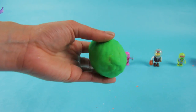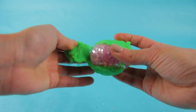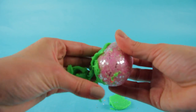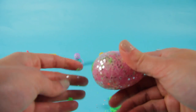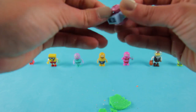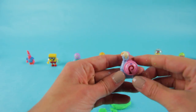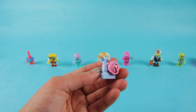Now, green egg. Who could it be? Who could it be? There's some glitter inside. The cutest! I love Gary. Snails are so slow and cute, like Gary.